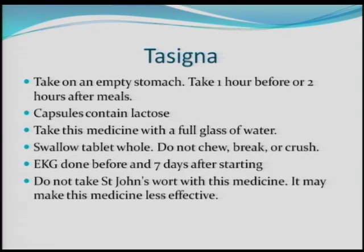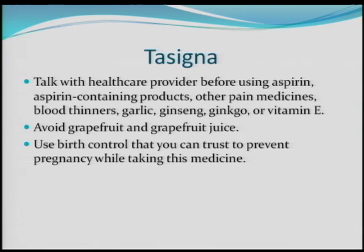You will have periodic EKGs with this, okay? Please tell us, with this drug especially, all your medications, and again, no grapefruit juice. So just forget grapefruit. Grapefruit is out of your life, okay?